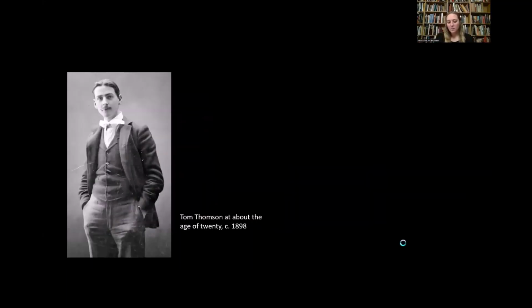Thomas John Thomson, also known as Tom Thomson, was born on August 5th of 1877 in Claremont, Ontario, a farming town not far from Toronto. He was brought up at Leith on the shores of Georgian Bay. Thomson grew up wandering the coniferous forests near his home on the Bruce Peninsula, learning to appreciate nature and observe it closely.